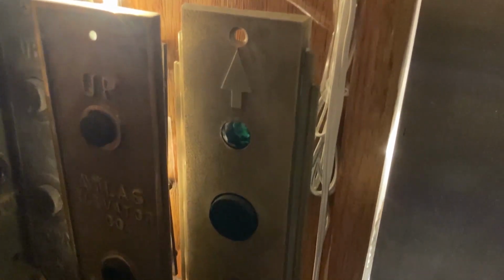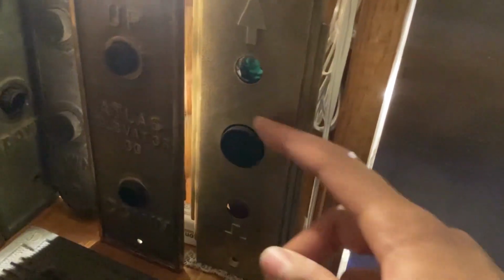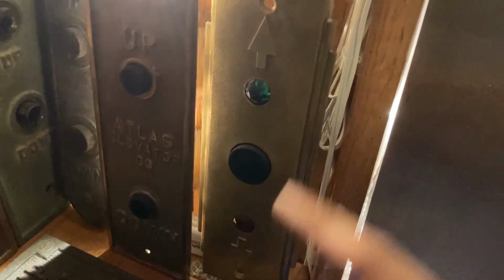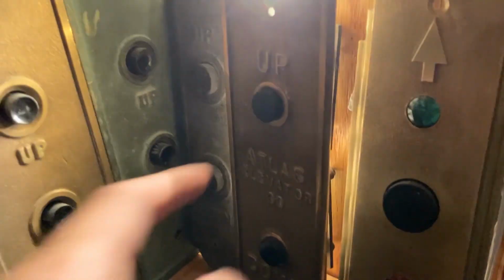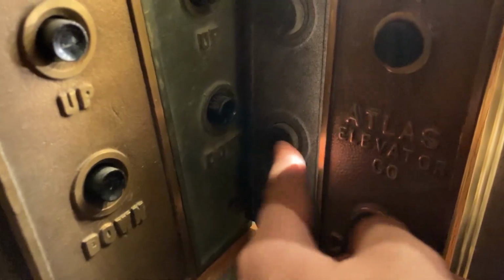Right here is a new part. This is this plate I got off of eBay, but it didn't have a button. But Jason, my friend here, put a button in here and made a whole contact. So if you look at it, you can see it's all custom 3D printed because that's what he's best at. And now it works. Right here we have an Atlas call station. And then a vintage Otis call station.